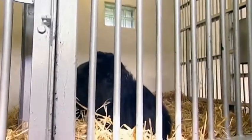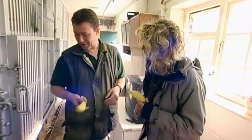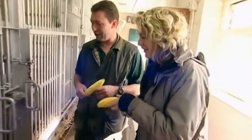Bananas, just a bit of a good morning treat, really. Am I allowed to give one to Nico? If you're very careful. If you hold it right on the end there, and just hand it to his mouth, I think.